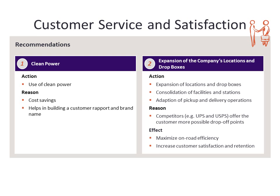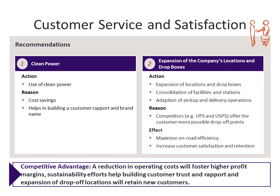Second, expansion of the company's locations and drop boxes. Although FedEx Express operates about 51,000 locations, its competitors like UPS and USPS offer the customer more possible drop-off points. This action could lead to increased customer satisfaction and retention. The consolidation of facilities and stations, as well as an adaptation of pickup and delivery operations, would also help to maximize on-road efficiency, leading to a reduction in operating costs and fostering higher profits.